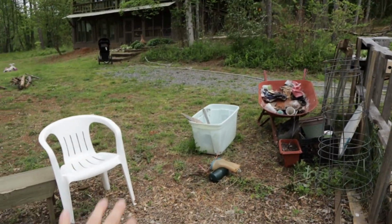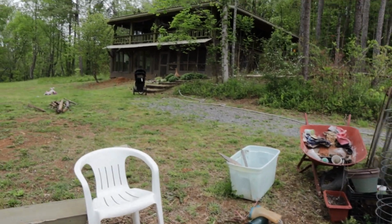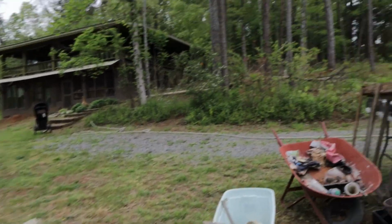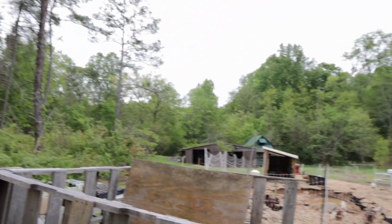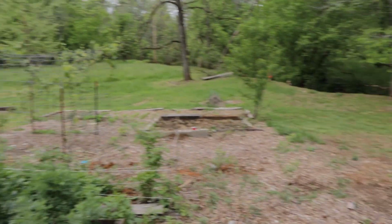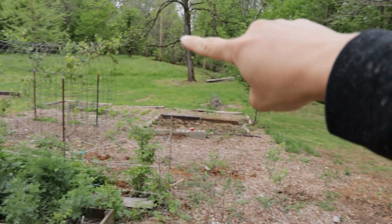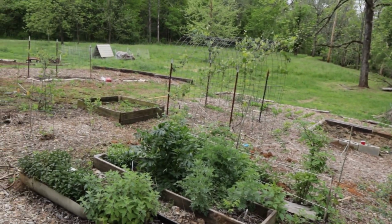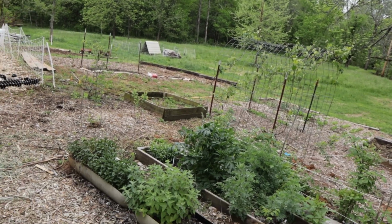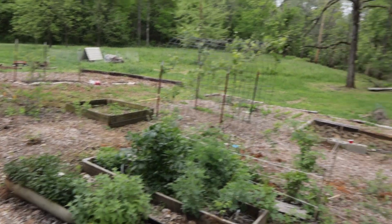But my goal is I want a nice pretty archway entry here, and then we're going to cut down some cedar trees off of our property, like the smaller ones, and make an old-fashioned fence to go all the way around the garden area. So I think that'll be so pretty. I'm just so excited. I love imagining things.